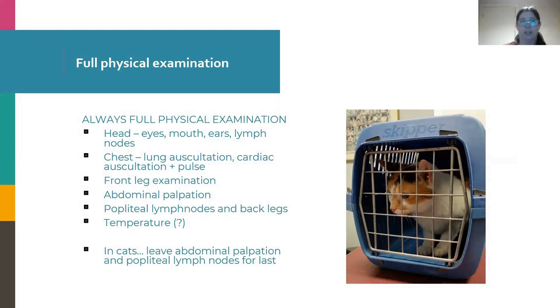The way that I do it is I typically start at the head and go from head, chest to legs, which I remember because I don't always remember. I don't claim to have a necessarily perfect consultation strategy, but I tend to go from head to tail. So I'll go head. I will always go for eyes, ears, mouth, lymph nodes, open the mouth and try to see inside the mouth as well. Go for chest and auscultation. Do the pulse together with the chest auscultation. Go front legs. Go abdominal palpation, unless it's a cat, where I tend to leave abdominal palpation for last. And then popliteal lymph nodes.